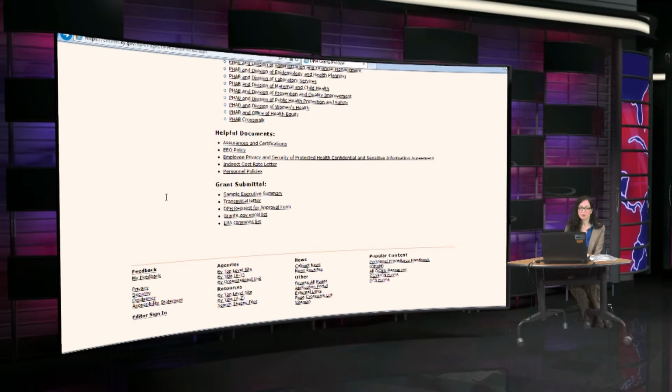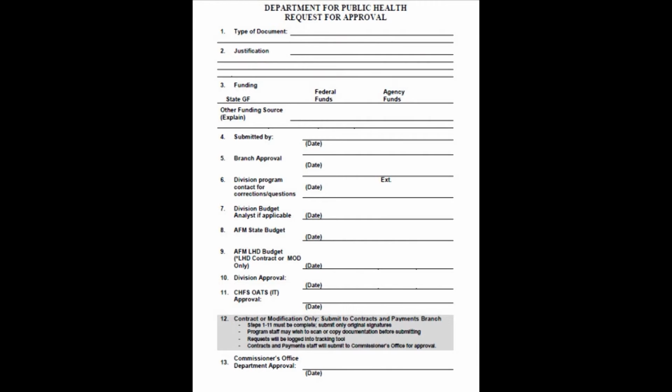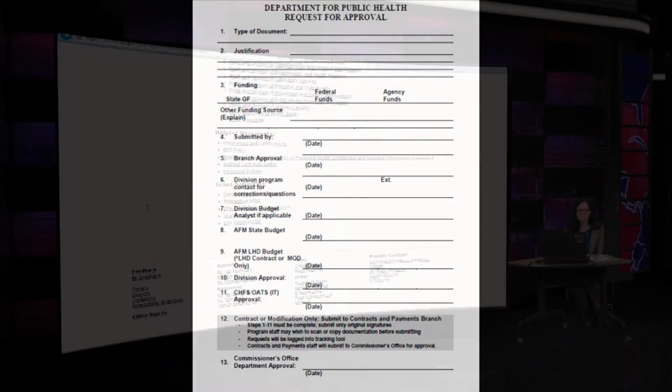The last thing that I'm going to talk about here, as far as required forms, is the DPH request for approval form. This is probably the most important form, as it's the form that you have to make sure that you have all the appropriate signatures. It serves as the cover letter for that, and this also includes IT. Even if you don't have any IT component in your grant, you still need to send it to the IT department to actually be approved.